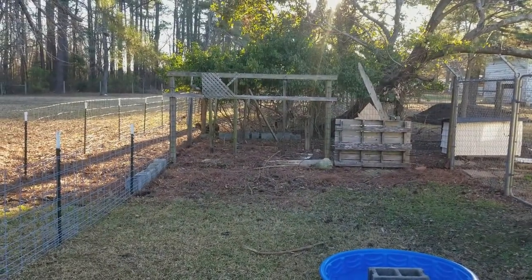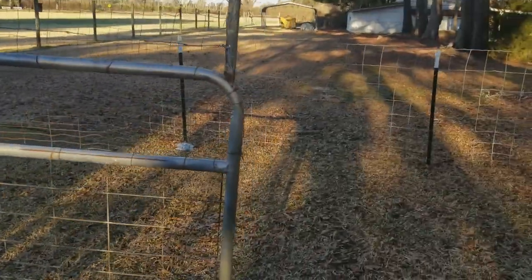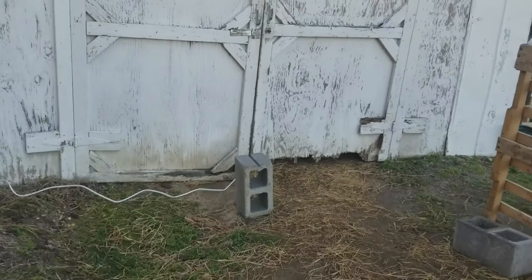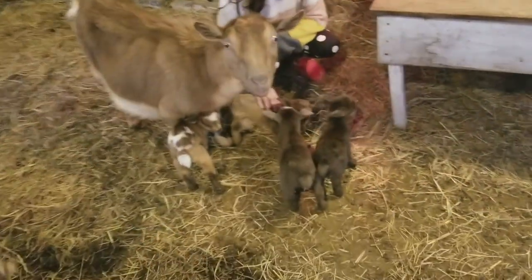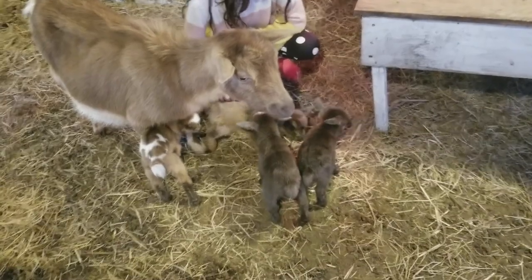All right, the goats are doing goat stuff. Cinnamon stayed in the barn this morning with her babies. If that's the reason you guys are tuning in, she stayed in the barn this morning with the babies, which I'm happy about. I thought she was gonna abandon them. But she is here, and I gave her another bucket of feed. Ooh.